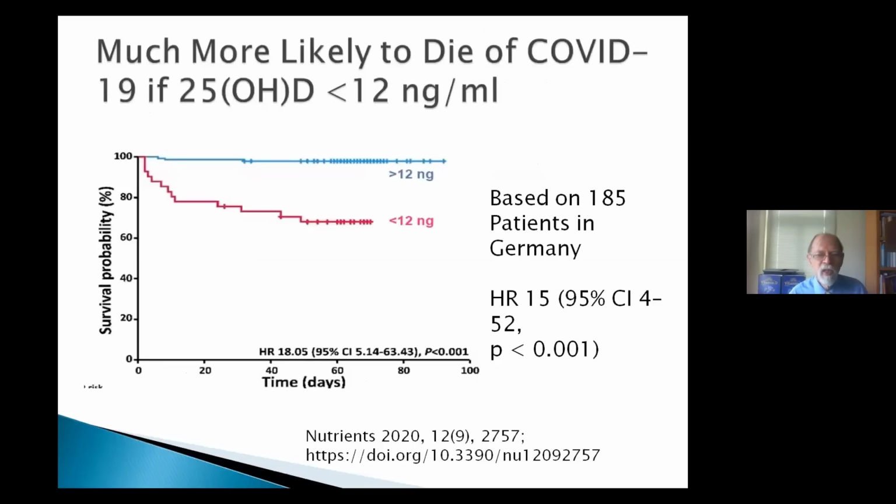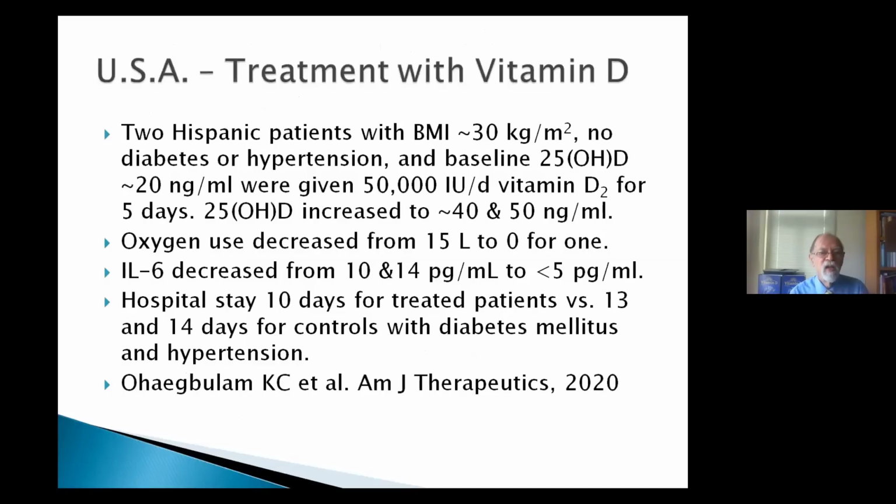Here's a study in Germany showing that if they had greater than 12 nanograms per milliliter, very few people died. If they had less than 12 nanograms per milliliter, 30% died within 2.5 months. The hazard ratio was 15. There have been two very small treatment studies.